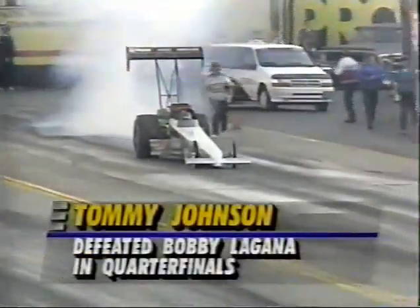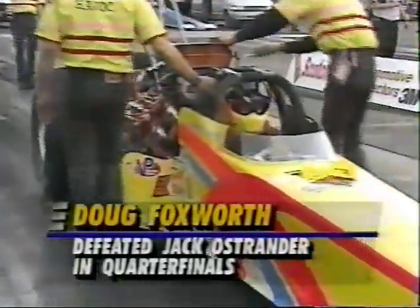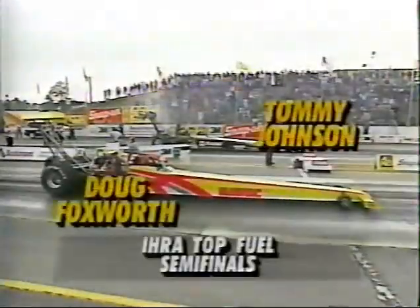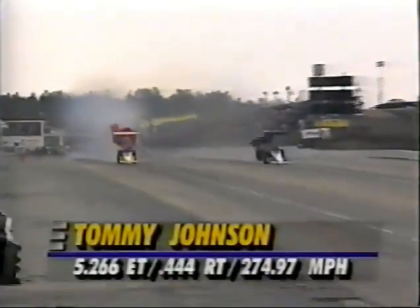We've got a great matchup right here. There's a look at Tommy Johnson, his opponent in the semifinals of Top Fuel, Doug Foxworth, the defending champion in this event. Tommy Johnson laid down a nice 480 reaction time on the run before getting into this final round. Qualified number one. Now he launches. He has a whole car length advantage as Foxworth smokes the tires. He was never in it.